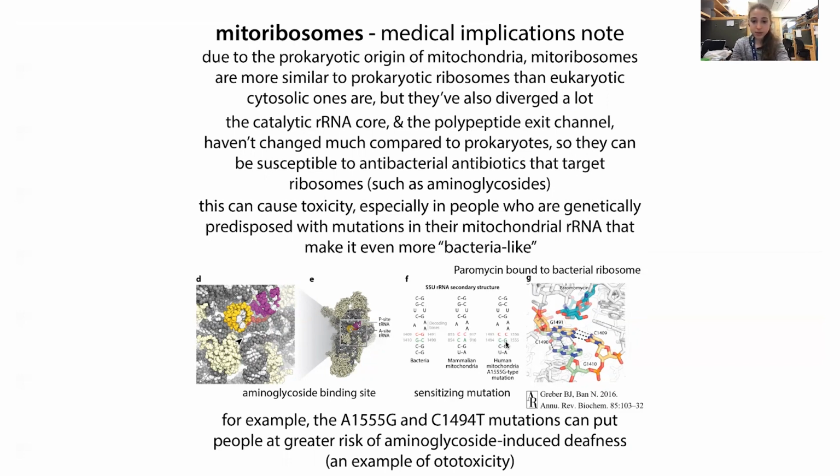So when there's a base pair again, which can happen if you change one of these, then you're going to get this base pairing, and then you're going to get a structure that's more similar to the bacterial one. And because you have this similar structure in this region, it's going to provide a similar binding site for these aminoglycoside antibiotics that you wouldn't have if you didn't have that pairing there. So this can put people at greater risk of aminoglycoside-induced deafness. So this is an example of ototoxicity.